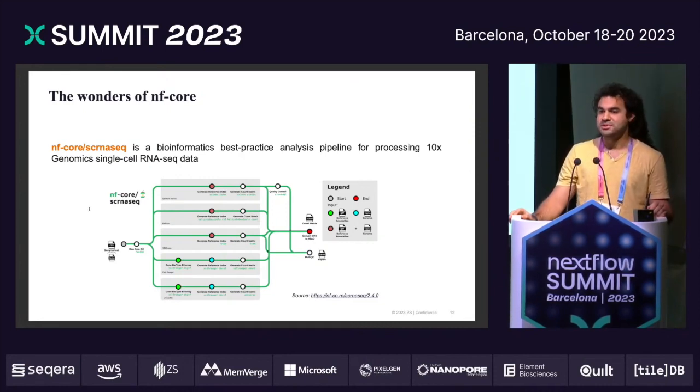I don't think I should give more reasons, because it's a gigantic community of people using it and making these things follow all the best practice analysis you can do for single cell. So it just makes sense to use this pipeline for the analysis in the client, and not reinvent the wheel if things are already there.